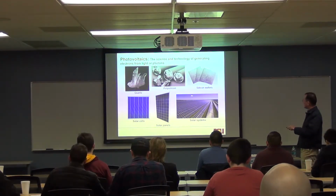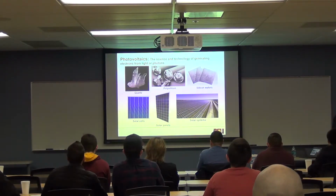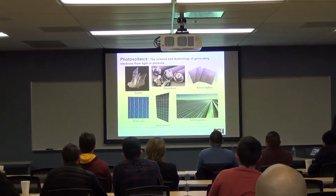Now you have seen all the ASU parking garages with solar systems on the rooftop. If you look into those solar systems, they have hundreds or even thousands or even tens of thousands of what we call solar panels.